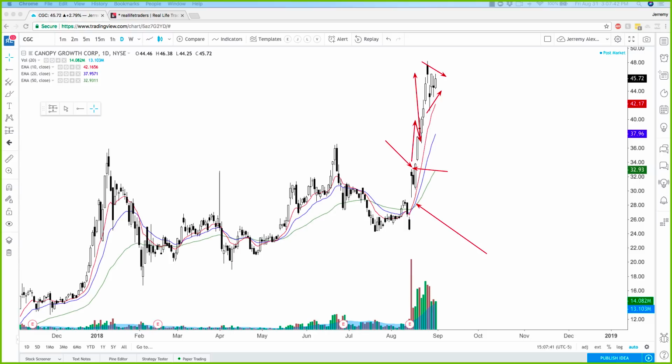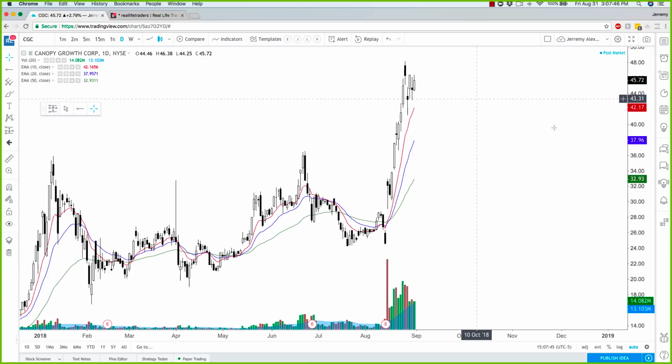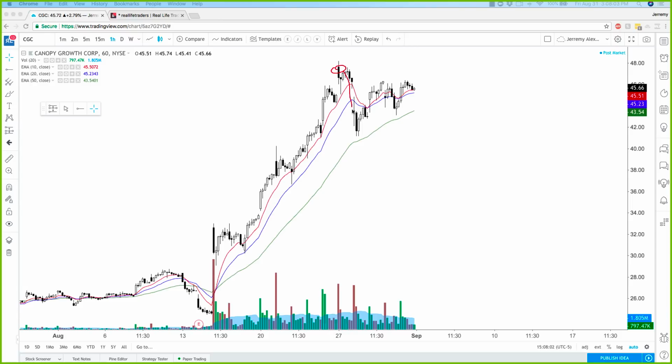So right now we're consolidating. We're going to rest a little bit, let these moving averages catch up. As crazy as it sounds, if you're playing Canopy Growth or any of the weed stocks bullish, it makes sense. Just don't buy the breakout right now, because if you're buying the breakout, you've missed the trade. Look to buy a pullback to some degree on these, meaning instead of taking it here, wait for a pullback into a moving average and buy it down there.